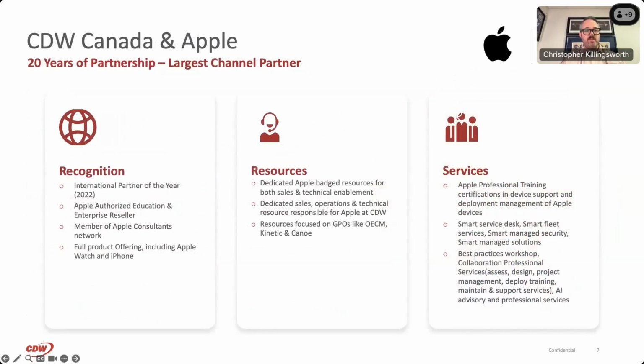So the CDW Canada and Apple partnership, we've really put it into 3 different buckets. There's a 20-year partnership. We are Apple's largest channel partner. And if we look at recognition, we're their International Partner of the Year in 2022. We are an Apple authorized education and enterprise reseller. We're a member of the ACN, the Apple Consultants Network. And of course, full product offering on the Apple side, including things like Apple Watch, iPhone, and of course, Mac, iPad, all of the accessories that accompany that.